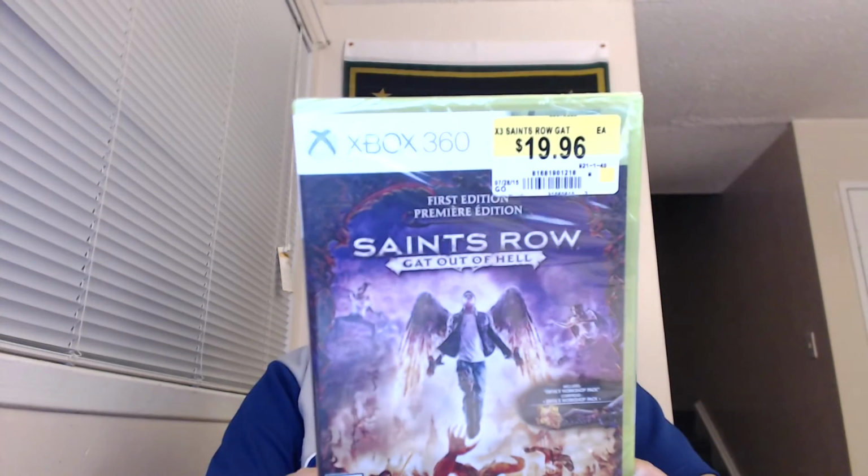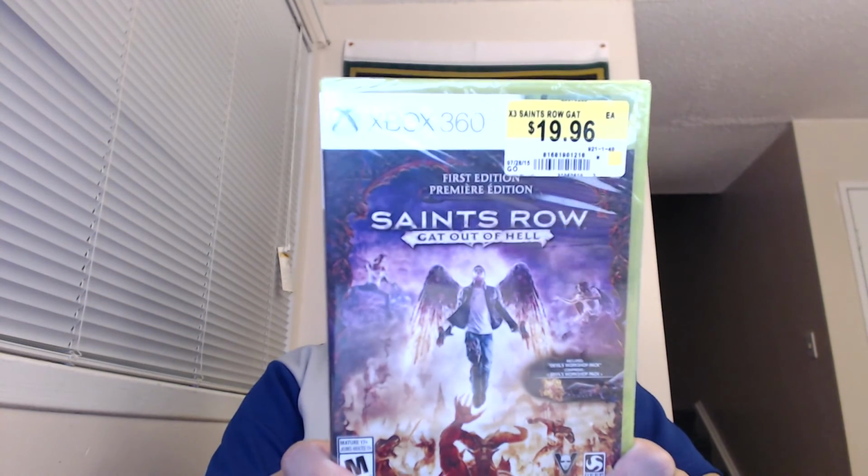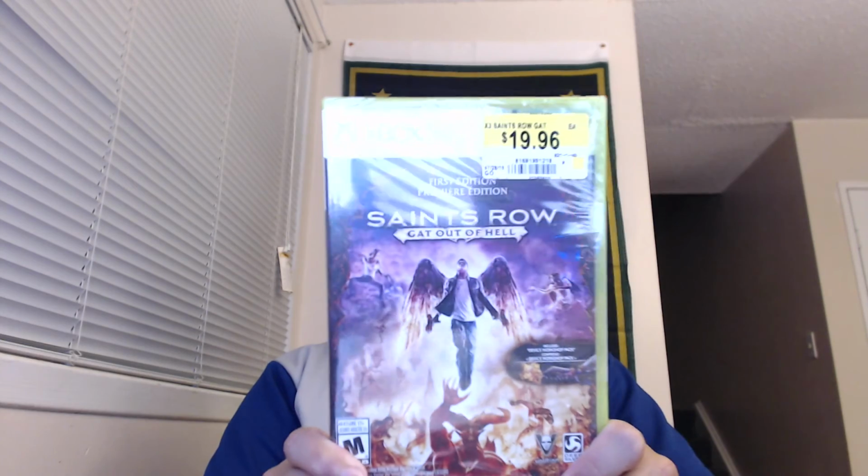Last but not least, I paid full price for this one in the store. I got for the Xbox 360 Saints Row: Gat out of Hell. That was basically like the DLC game for the last Saints Row game, but taking place in hell with the same kind of mechanics and all that. For $20, basically a 1996 price, I really have no complaints.